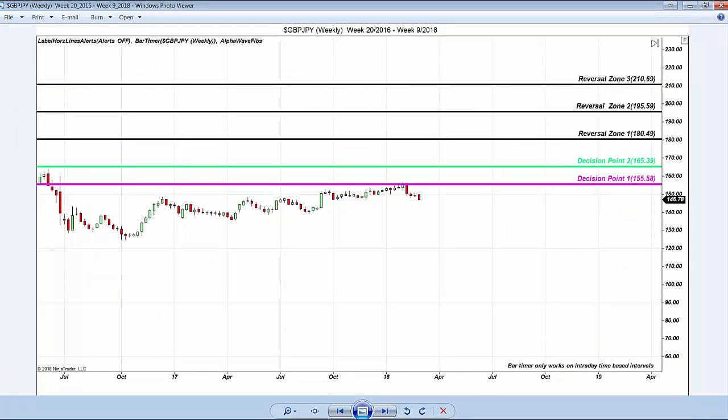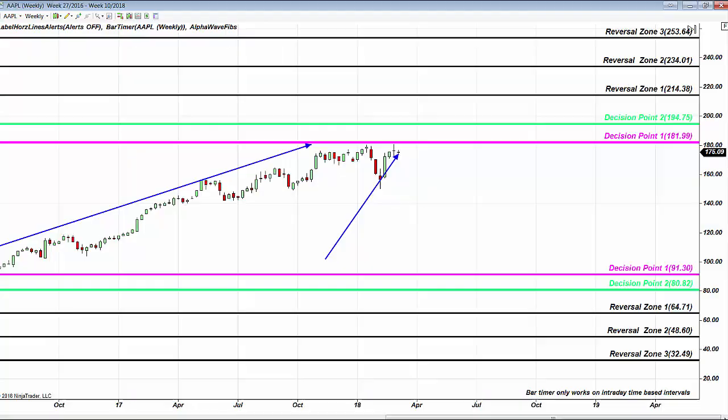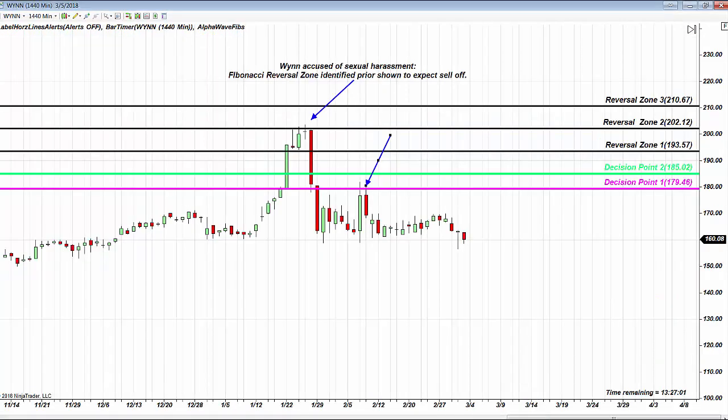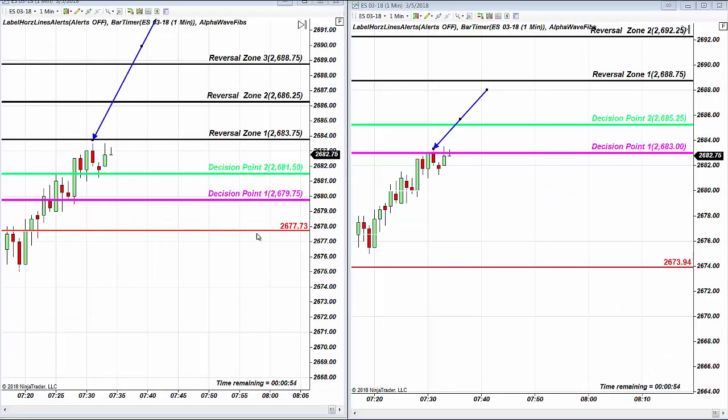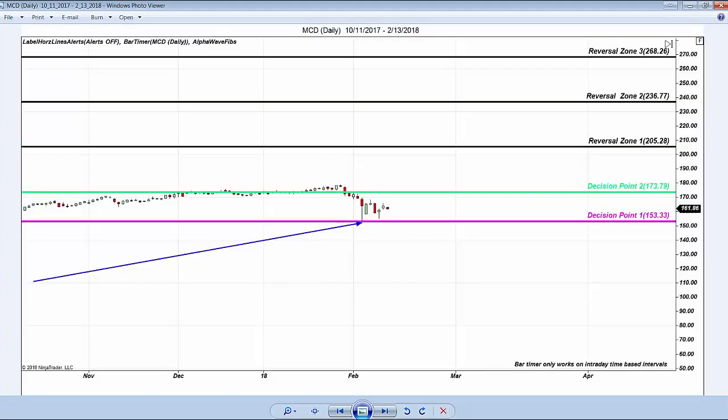Do you want to trade Apple? Why not? As we just reviewed the example on Apple. Identical formula in play on WYNN right now. Which instrument you trade is absolutely up to you. Choice is yours. Reversal zone is reached, price reversing. On this trade, it's the end of the minor trend. Drastically different risk management. Exact same formula on McDonald's.